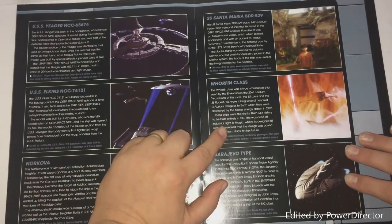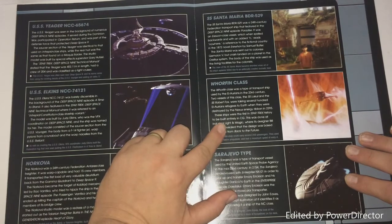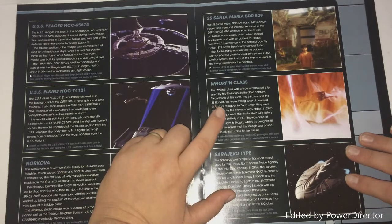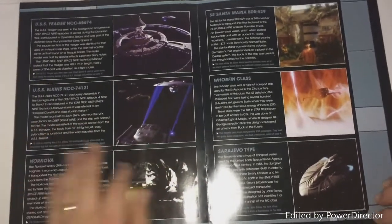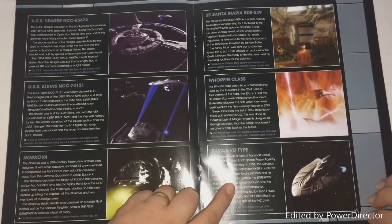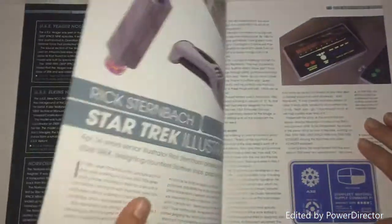Now the SS LeCour hasn't. That was in Star Trek Generations. I would like to see it in the collection, and hopefully it will appear. Obviously we'll probably get this ship as well, which was in Enterprise.